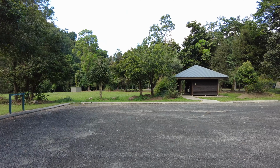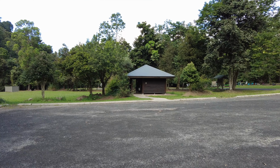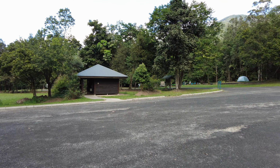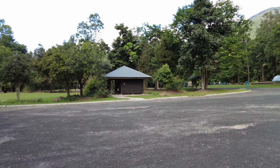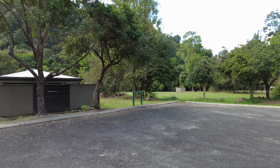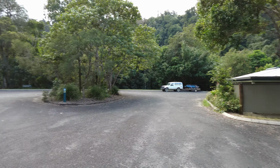So as you can see, there's a nice camp area over there, a few bathrooms just in front of us there. Lots of camping, a little change room just to our left here, and this is the day use area over here.